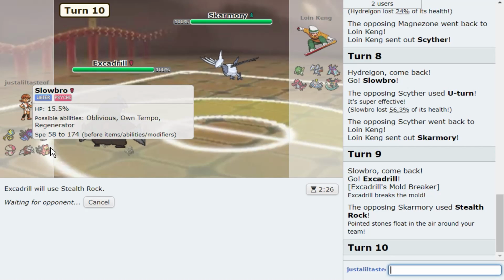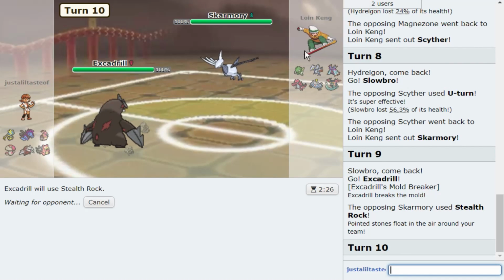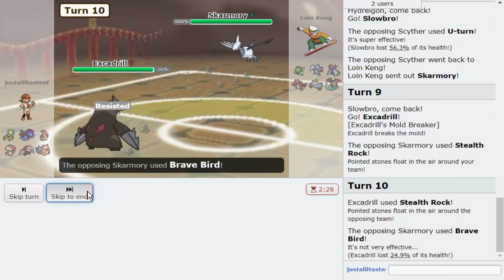My Slowbro doesn't care about rocks because I had to do Boots. And as long as I keep Excadrill alive, or at least healthy enough, they're not going to do a Wingbeat, because that's the threatening one from Scyther. Dragapult and Crocodile are both checked by Mandibuzz too, so. And the Brave Bird here, cool.